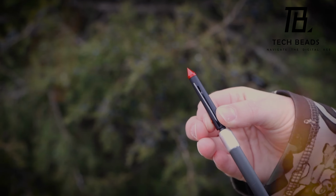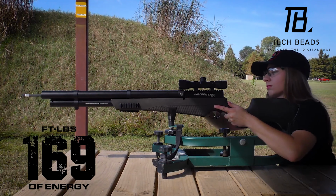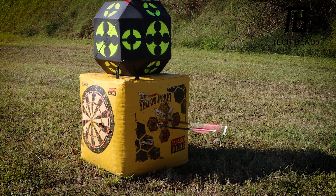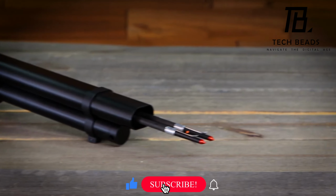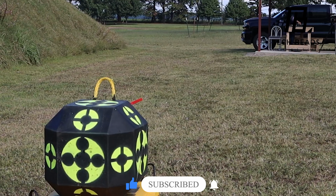And the best part? Lefties can finally have some fun too. I bet even Robin Hood himself would be impressed. And all of this for just $460? That's a steal. Just don't forget to pack your quiver and sharpen your aim before heading out to the wild.